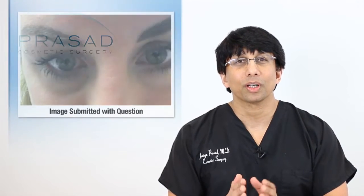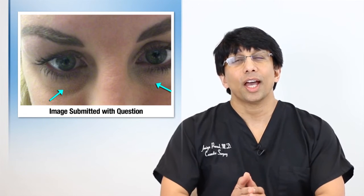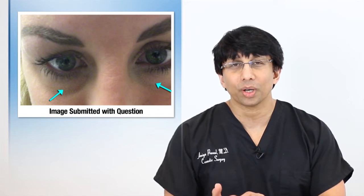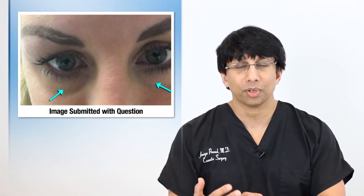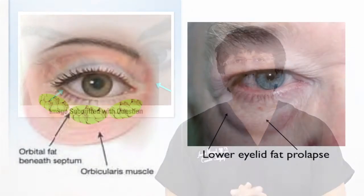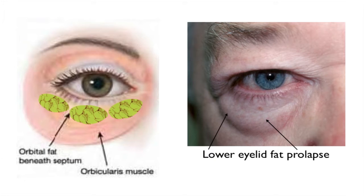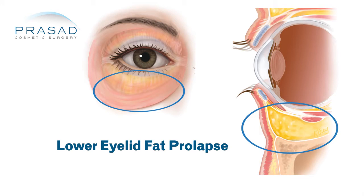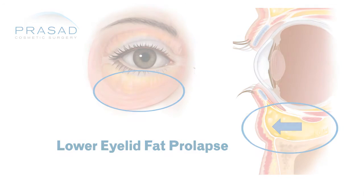First, I look for one of the most common reasons for concerns about the under eye area, and that's puffiness. And what does that mean? Well, puffiness under the eyes that is constant and doesn't go away regardless of sleep or the treatment or management of allergies and sinuses is usually caused by something called lower eyelid fat prolapse. Lower eyelid fat prolapse means that the fat around the eyes that is normally there pushes forward and creates this undesirable bulge, and it makes someone look like they're always tired.